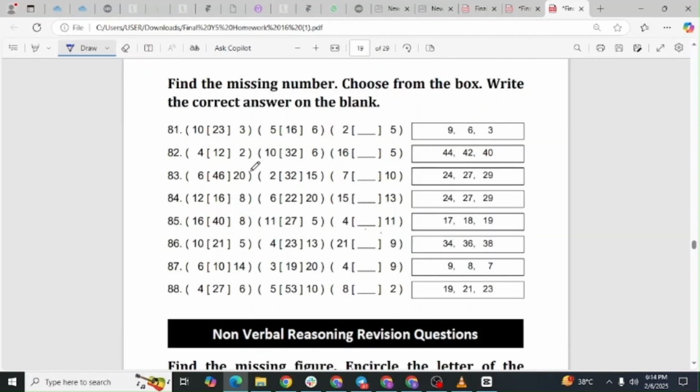Question 81. All right, let us crack this number puzzle together. 10, 23, 3, 5, 16, 6, 2, blank, 5. Let us look at the first two examples and find the pattern. 10 and 3 give us 23. 5 and 6 give us 16. Let us try something. If we double the first number and then add the second number, do we get the middle number? Let us check.